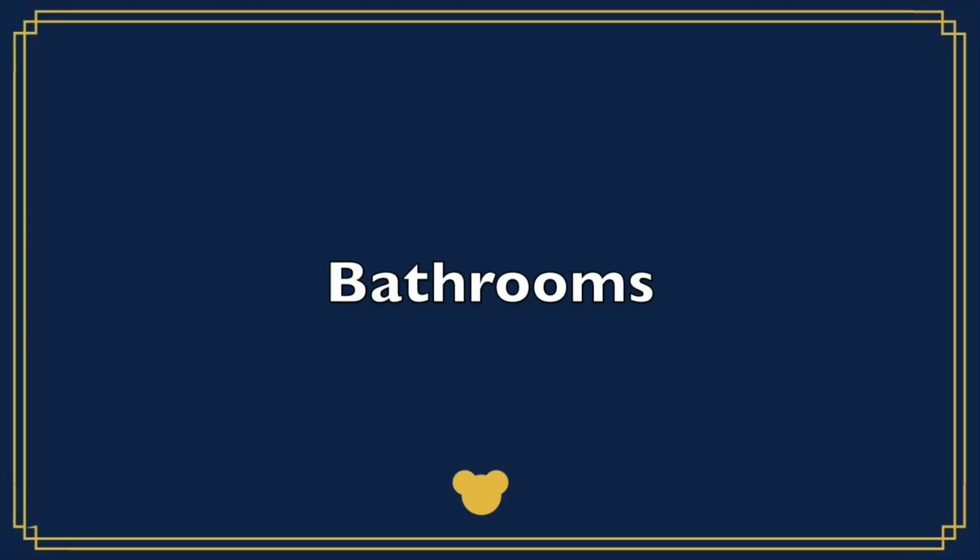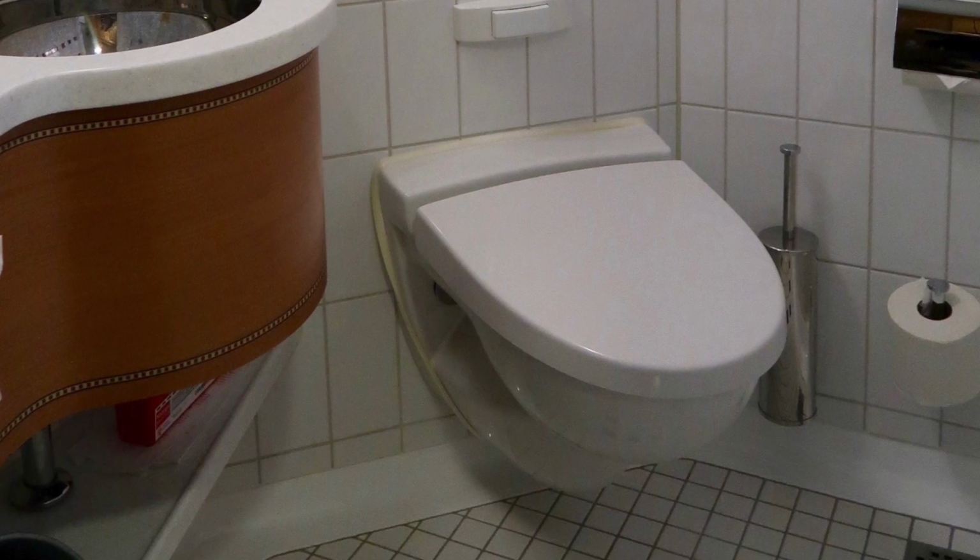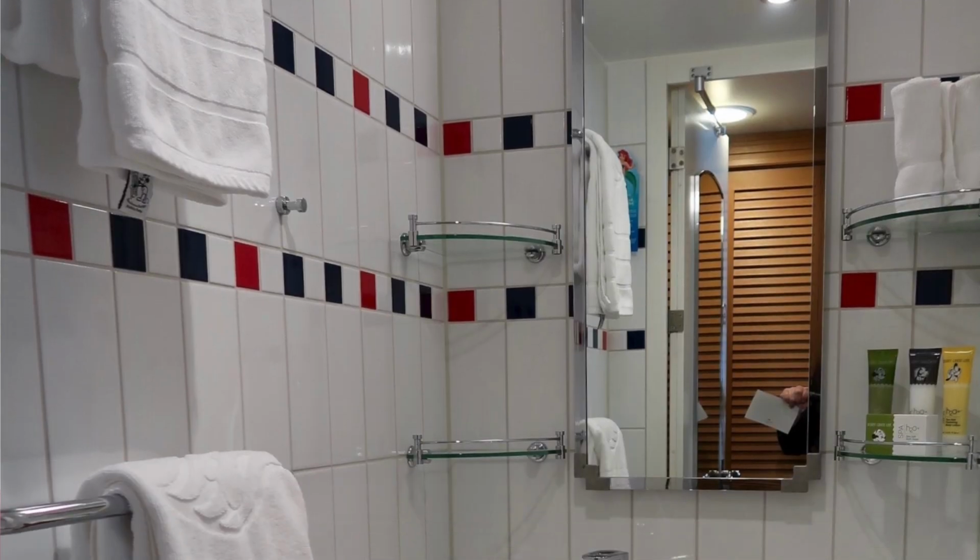The bathrooms. When you're facing into your stateroom, on the right you'll find the closets and on the left you'll find the bathrooms. Yes, bathrooms. There are actually 2 bathrooms in your stateroom on the Disney Dream. Disney uses a split bathroom system, which means there is a toilet room which has a sink and a toilet in it, and there is a shower room which has a sink and a shower in it. The advantage of this is it lets multiple people get ready at the same time.